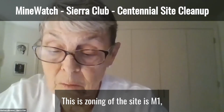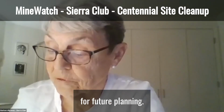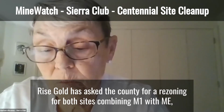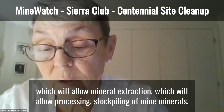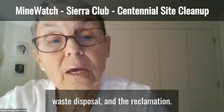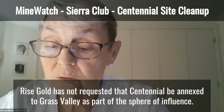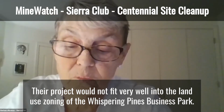The zoning of the site is M1, which is light industrial, which is the county zoning. The Centennial Site is in the Grass Valley sphere of influence for future planning. Grass Valley's planned sphere of influence zoning is a business park, in keeping with the rest of the Whispering Pines business park and surrounding neighborhoods. Rise Gold has asked the county for a rezoning for both sites, combining M1 with ME, which will allow mineral extraction, processing, stockpiling of mine minerals, waste disposal, and reclamation. Right now, there is no ME attached to that. They've asked for it, and we'll see what happens. Rise Gold has not requested that Centennial be annexed to Grass Valley as part of the sphere of influence. Their project would not fit very well into the land use zoning of the Whispering Pines Business Park.